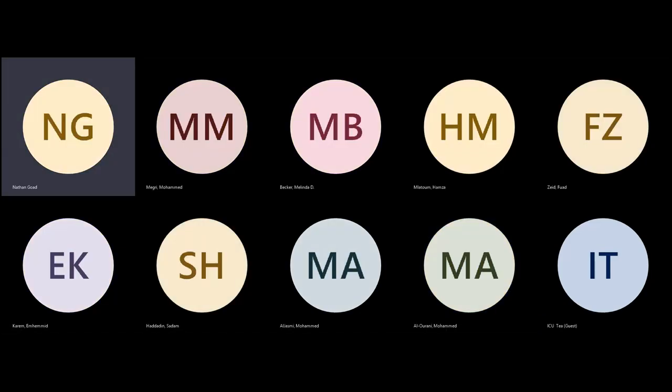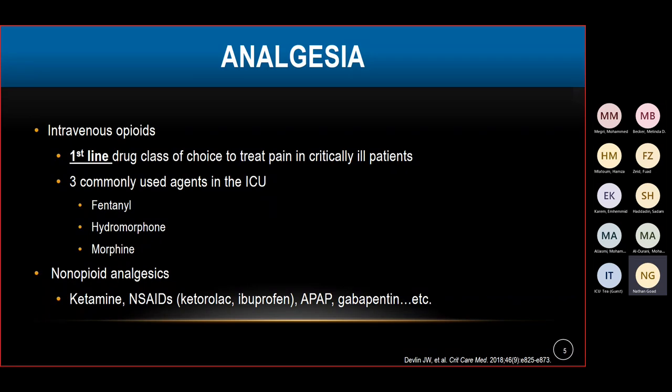Literature, morphine was used more often. And then even remifentanil, which we don't have here. Maybe in the future we can look into using remifentanil, but we primarily use these three different agents.